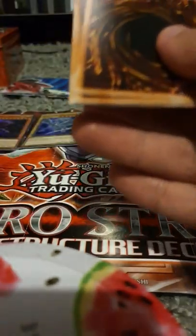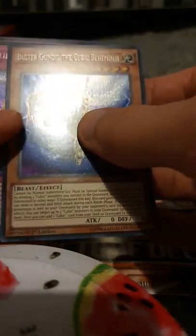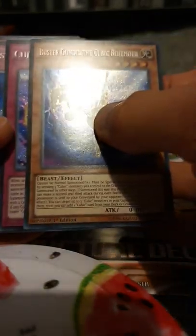Can we pull it with 5 packs? Let's see. Come on, Yugi! Buster Gundel, the Cubic Behemoth. I think we've already seen that one. Cubic Rebirth. Crystal Avatar. Dig of Destiny. Come on, boys! Oh, Berry Magician Girl.